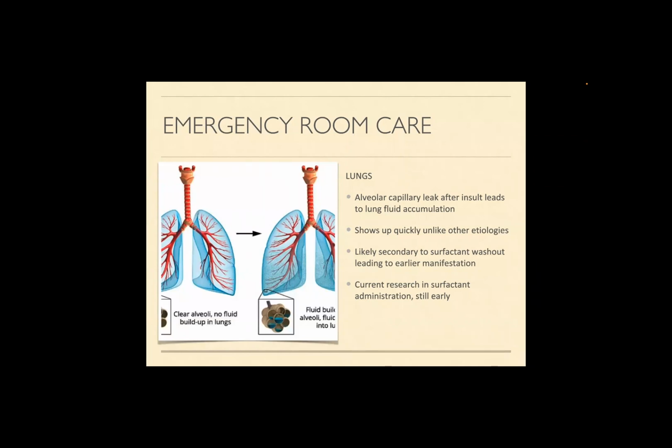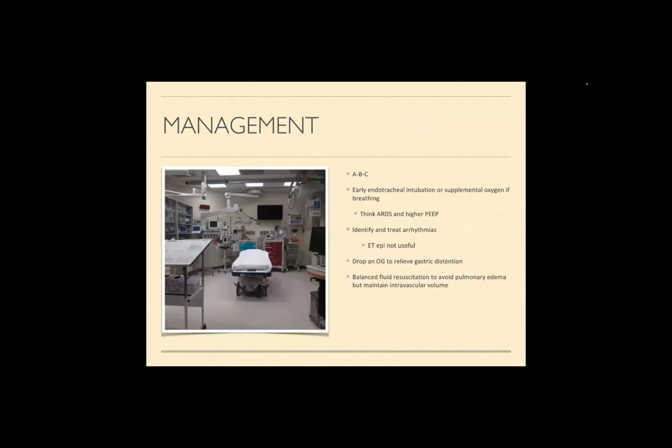Well, if you have a ventilator or you get the patient back and put them on a ventilator, you're going to want to treat for ARDS, which means you're going to give higher PEEP to those patients. In the emergency department, that's what we're going to do. We're going to ventilate with higher pressures to try and open up a lot of these collapsed alveoli that have undergone injury from the fluid.